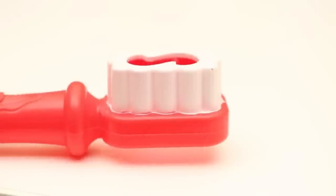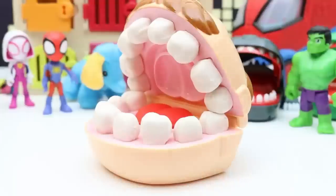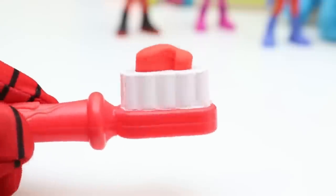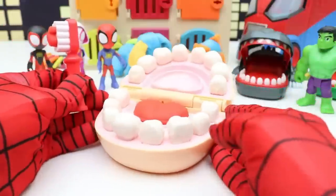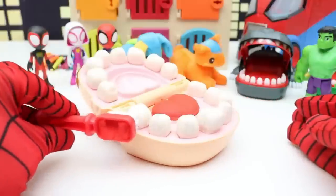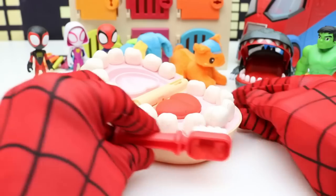We can also add a little bit of toothpaste to the top of our toothbrush. Jim, what's your favorite color? My favorite color is red. Great, we'll use a little bit of red toothpaste. When we brush our teeth, we should brush 2 times a day for 2 minutes each time. So let's start right back here. We're gonna do gentle strokes with this brush back and forth, cleaning all the teeth.